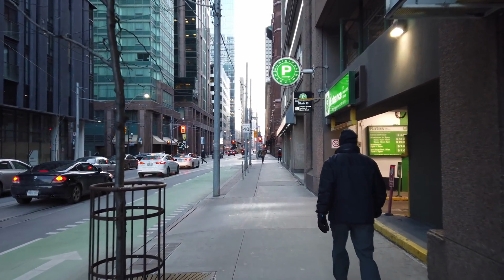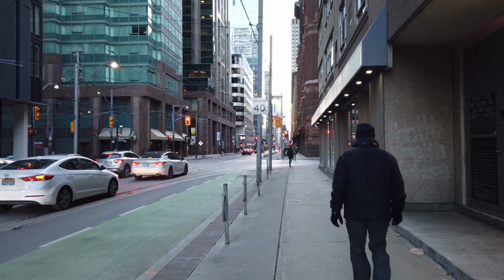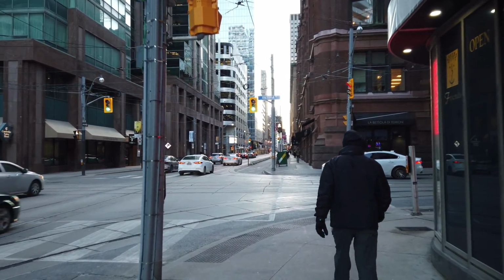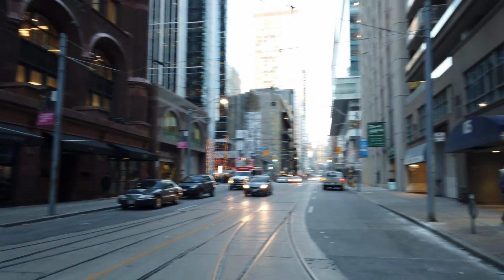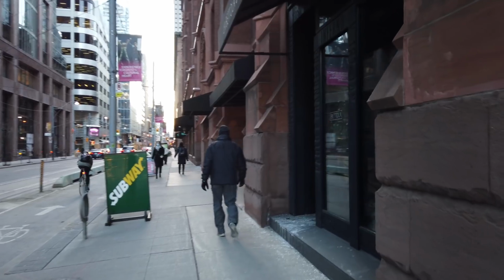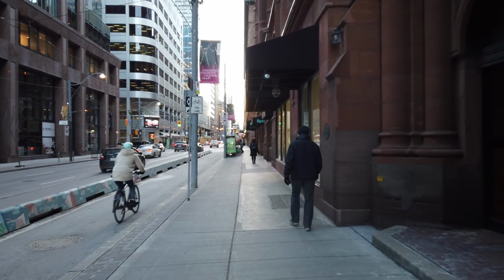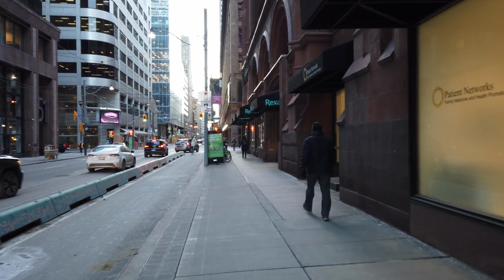And we're coming up on Victoria Street. And I noticed the days are starting to get a little longer once again. We're just passing by the historic Confederation Life building here on the right. It's one of the more magnificent old buildings fronting directly onto Yonge Street, which is the next street up ahead. Once I cross Yonge Street, I'll turn around and we'll get a good look at it.